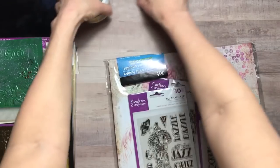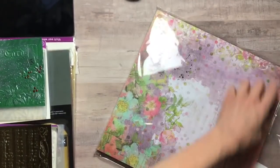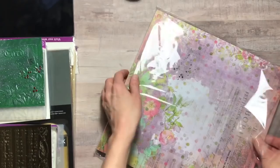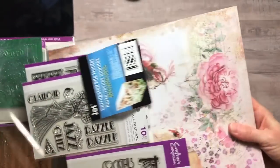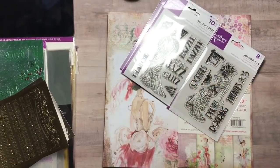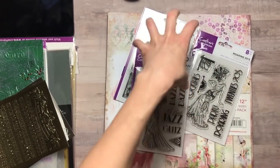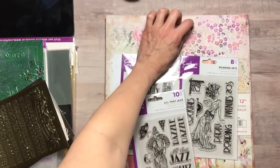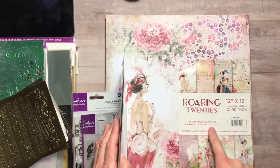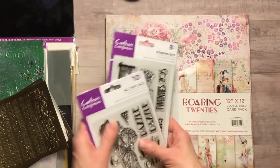Another thing that I purchased was, oh, not Judd, ignore that. I just put them in here. Was this paper pad. This is the Roaring 20s paper pad. It's not even a pad, it's just loose paper. But it was a set. It is regularly $34.95, and I got this set with shipping for $17, all 3 stamps and the paper. So I got 36 sheets, and there's 12 designs. It's 300 GSM. Again, I don't know what that is. I'm sorry, I should have looked that up before I started this. But they are double-sided. This is a fantastic buy.